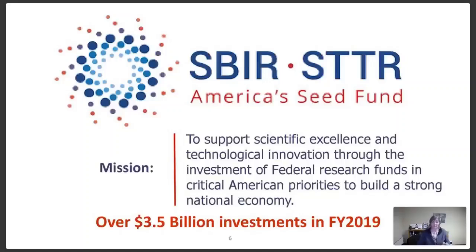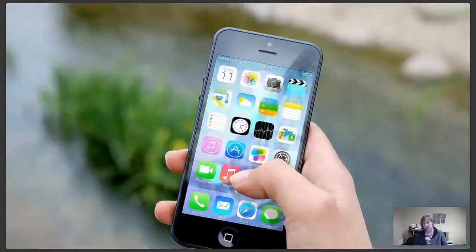This is not chump change either. This is over $3.5 billion invested annually currently by all of the agencies that participate in this program. And I'm going to take you through just a few different examples. You may be familiar with one of these devices. You may have one in your pocket. Nobody here has a cell phone, a mobile phone, a smartphone that does not contain technologies that either in part or in whole were funded with SBIR funding. Wi-Fi on a chip, some of the touchscreen technologies, some of the networking capabilities were all funded with SBIR technologies.